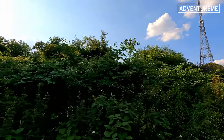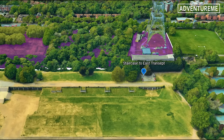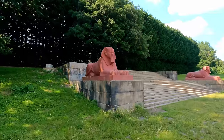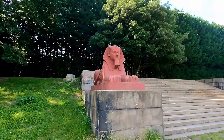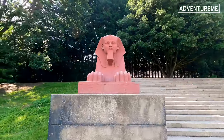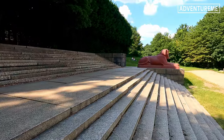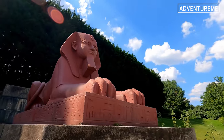On the east side of the palace is another one of those staircases that remain. This again has been recently restored and repainted, but that would have led directly into the east transept for the palace, which actually burnt down early in its life.